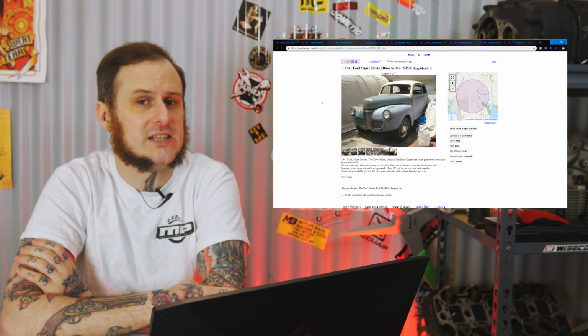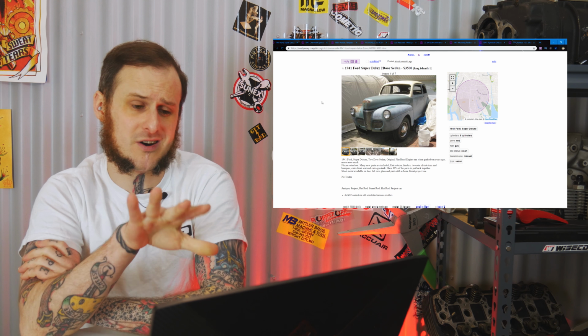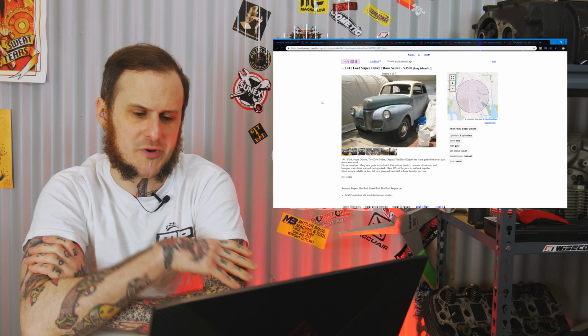May you be able to get it to run? Sure, but it's probably going to smoke. It's probably going to lose some compression. I'm not saying this one's actually that bad of a car or a starting point. 3,500 bucks for this car. It's not that bad, especially if you're willing to go through the engine. I just hate it when people go ahead and dive in with that. Well, it ran when it parked, even though the motor's seized now, but it ran when it was parked.